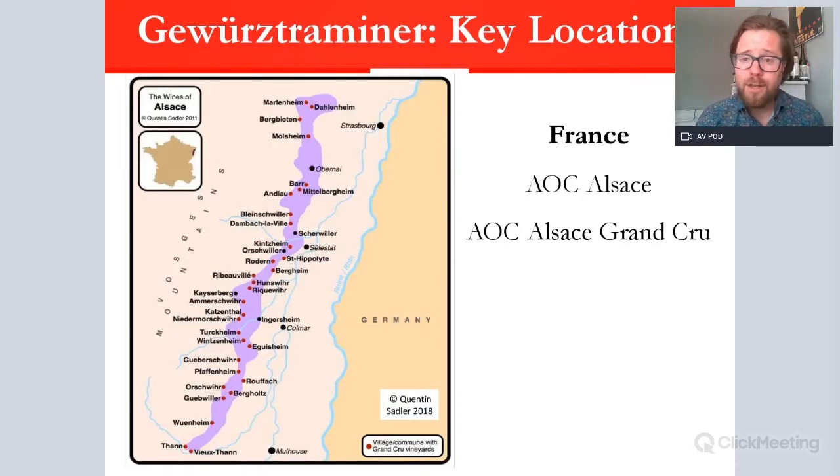In Germany, just on the other side, is an area called Baden and the Kaiserstuhl. But we're looking at this kind of lilac-y mauve color here from Strasbourg down towards Mulhouse. And the vineyards here hug the eastern side of the Vosges Mountains. Now, the region is a very small region, but Gewürztraminer is a very important grape here. It is the second most grown grape after Riesling in the region.